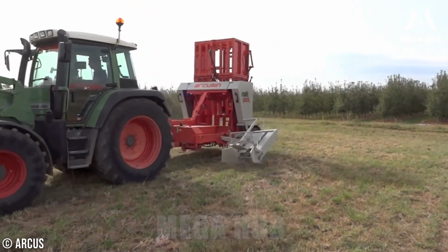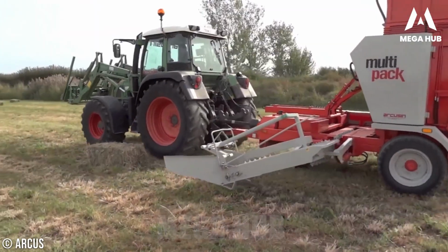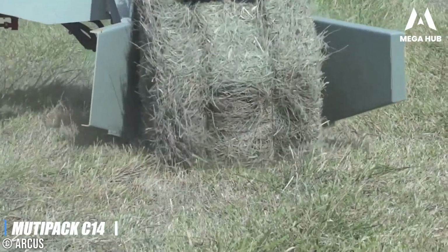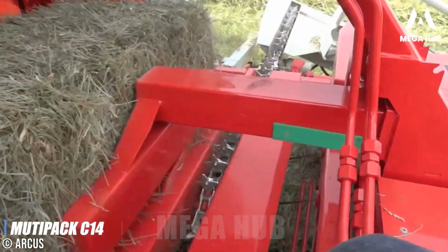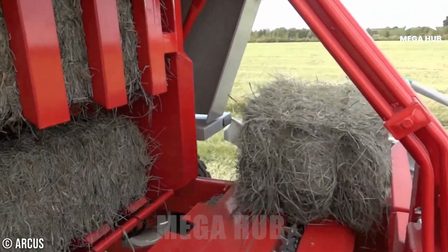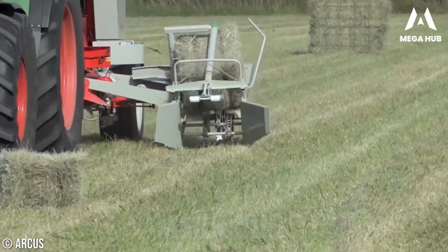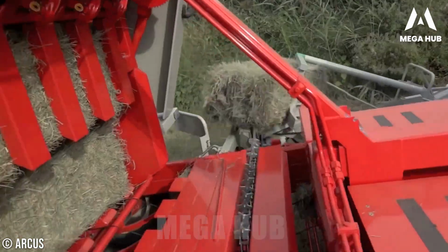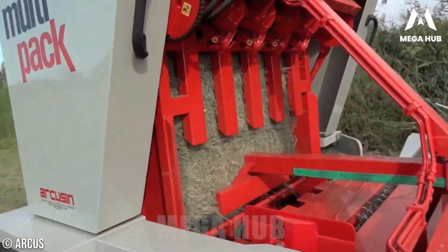If you've ever had to realign bales manually after transport, you'll appreciate the precision here. The Multipack C14. Arkeson's grouping arms don't just move, they guide and compress with deliberate geometry. Each bundle exits the machine as if molded by a press, not slapped together on a field.